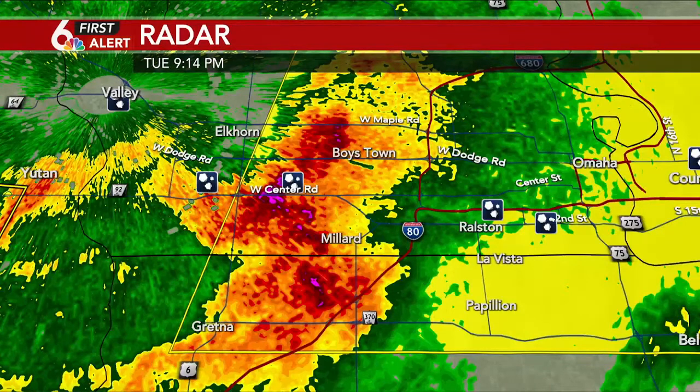Also, Roy from West Bay Woods is reporting quite a bit of hail here as well, on the west side of Omaha. So this storm, as it moves through the metro, is definitely producing quite a bit of hail. And of course, we did have that report of some quarter-sized hail in Elkhorn. So that's why the severe thunderstorm warning remains in place right now.